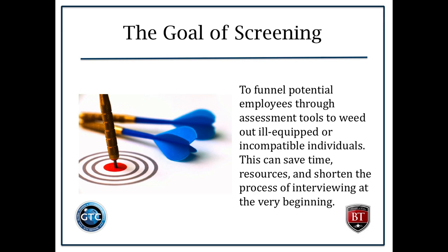The goal of screening is to essentially funnel potential employees through assessment tools to weed out ill-equipped or incompatible individuals. This can save time, resources, and shorten the process of interviewing at the very beginning. It is also a goal of screening to confirm an employee is actually qualified for a position. Another is to identify any potential safety risks, including threats to physical safety in the workplace, and the security of data the employee might handle. Employee screening is also designed to spot personality traits which may be beneficial or problematic.